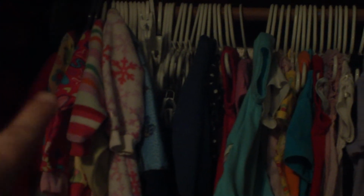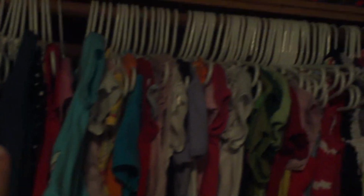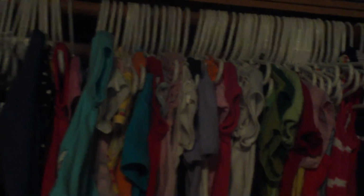We have all of her tutu pajamas over here. And the weather is super warm, so she is not wearing any of those. She's wearing her summer pajamas right now. But anyway, these are all of her shirts, and they are all short-sleeve shirts. Her long-sleeve shirts have been put away.